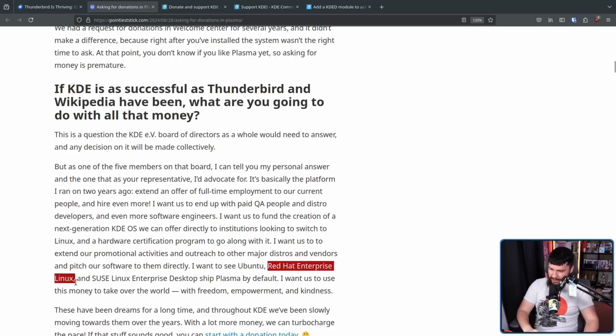If you didn't know, RHEL actually used to ship KDE as an option on that system. I believe they stopped shipping it because shipping Plasma has a lot of complexity. The release model is a bit weird. When they release things don't really align with the release model they want to have. And there's a lot of things they've been trying to address to make it fit into these systems.